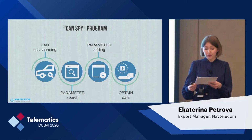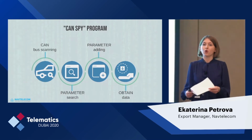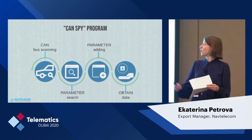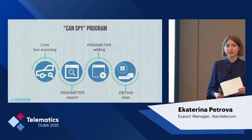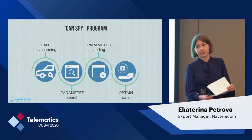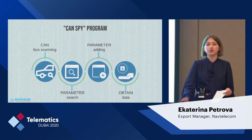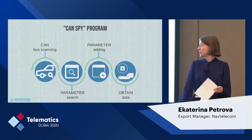And when you are faced with a task to find the required parameter that you haven't yet identified, you can turn to CAN-SPY, an additional program implemented in our NDC configurator. The idea is that you can decode information from the CAN-bus with the device connected to the vehicle and the ignition turned on.